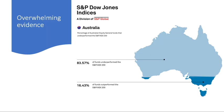But you don't have to take my word for it. You can look at all the data. So this is the data over the last 15 years for Australia. It shows that 83.57% of active fund managers have failed to beat the ASX 200 index. So really only 16% have outperformed.